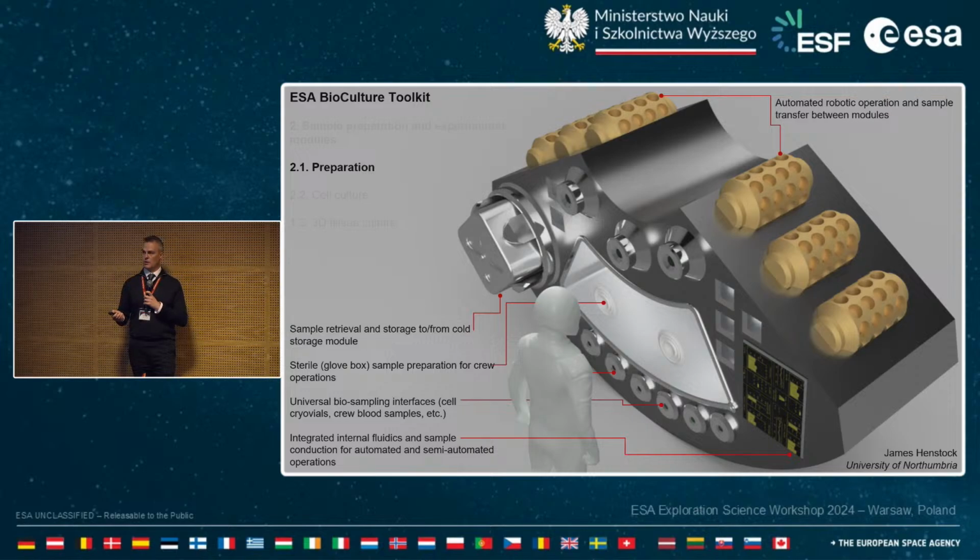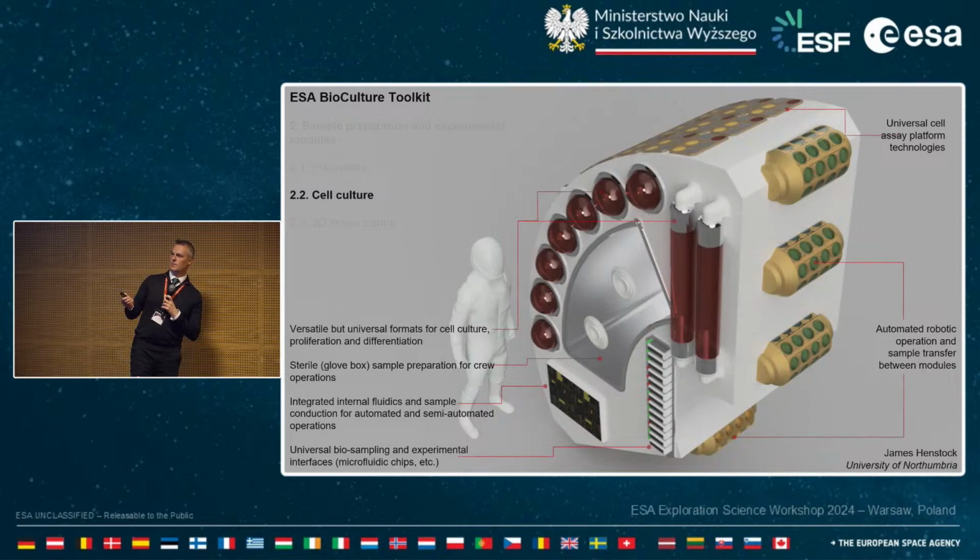Sample retrieval, as I say, manual intervention from the crew, so the ability for the crew to perform operations in person. Universal biosampling, so cell cryopods, all the things we normally introduce to take samples from the crew, biopsies, fluids, saliva, blood, for example. And integrated internal microfluidics, so that we can, again, use the massive advantages in bioprocessing and liquid handling systems that we now have across particularly biopharma labs, to transfer all of these samples to the appropriate analytical and processing stages.